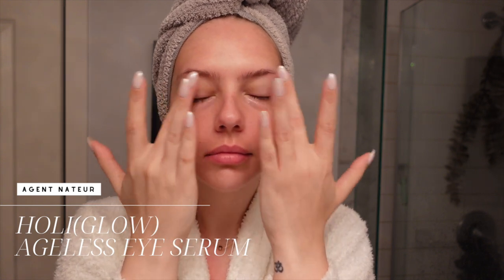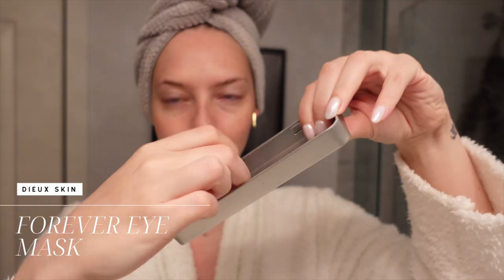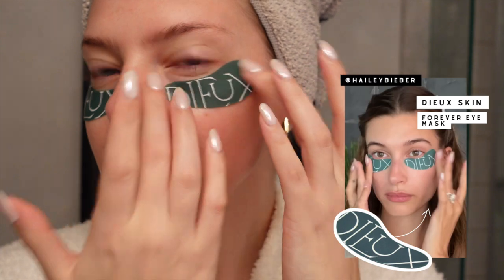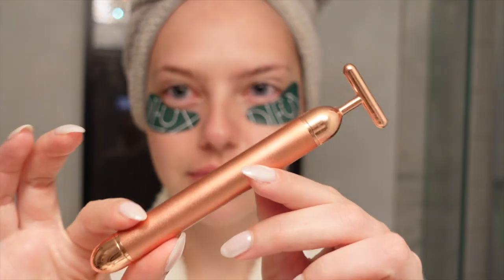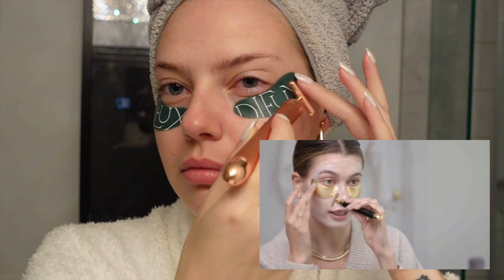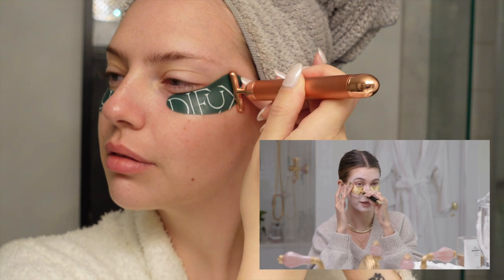I'm using the Age of Natural Holy Glow Ageless Eye Serum. I love it. It smells like fresh cucumber. Followed by the reusable Do Forever Eye Masks. These are great because you can customize your eye mask treatment with whatever serum you may need that day. We are following that up with a vibrating facial massage tool that she uses over her eye mask. Not gonna lie, it was a little tricky over the silicone material of these reusable eye masks.